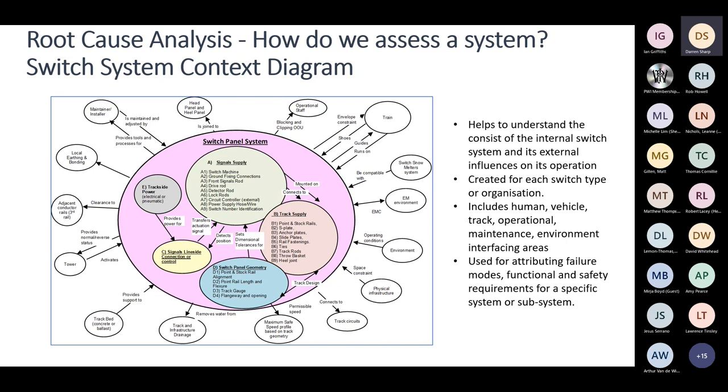And if you look at the externals, we've got the human interfaces, the vehicles, the track, operational, maintenance, environment, and all the other interfacing areas as well. And it's useful for attributing failure modes as well, functional and safety requirements, from those specific connections that you have.